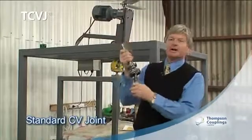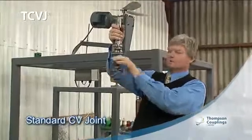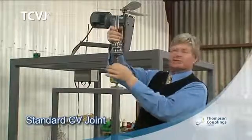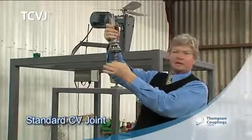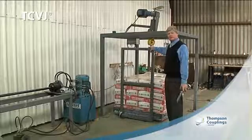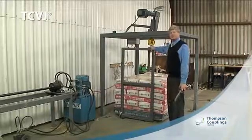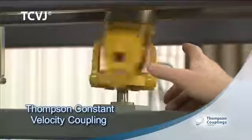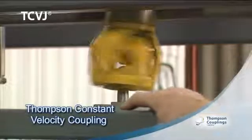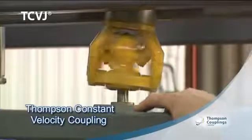They can't tolerate axial load. If there was something suspended from this coupling, such as a helicopter, and that coupling was rotated, eventually that shaft would pull out, and of course if it was a helicopter that would be a major problem. The Thompson coupling, on the other hand, can tolerate axial load. This particular device has 1.5 tonnes of cement suspended from it. This Thompson coupling is rotating at 350 RPM, suspending 1.5 tonnes of cement from it, and as you can see, it is smooth, powerful, durable and efficient.